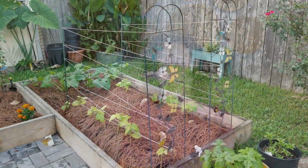Now, as you saw in those pictures, my tomatoes are in desperate need of being staked, and I need to get something up so that my pole beans will start vining and growing. So that's what I'm going to show you in the next picture, and here it is.